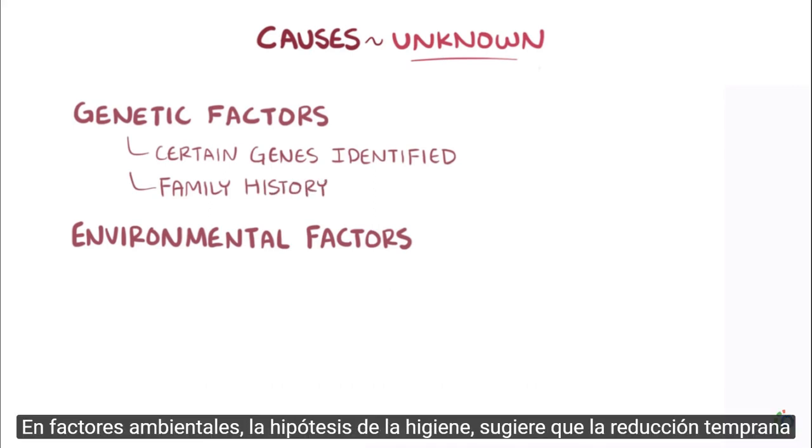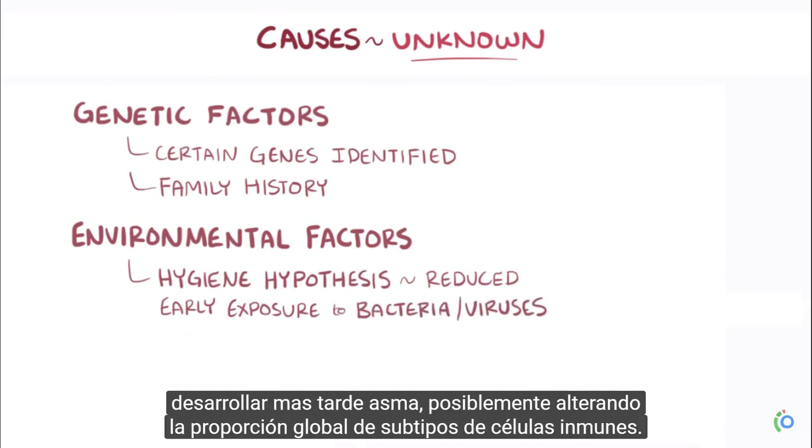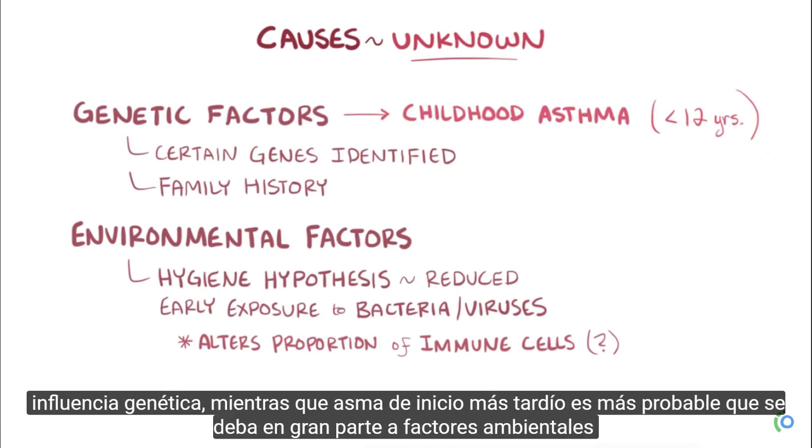For environmental factors, there's the hygiene hypothesis, which suggests that reduced early immune system exposure to bacteria and viruses might actually increase the risk of later developing asthma, possibly by altering the overall proportion of immune cell subtypes. In general, causes of childhood asthma, diagnosed before age 12, are thought to be due to a stronger genetic influence, whereas later onset asthma is more likely to be due to environmental factors.